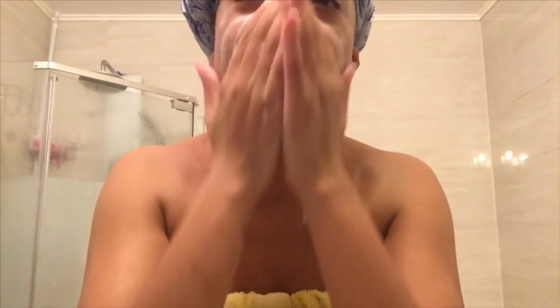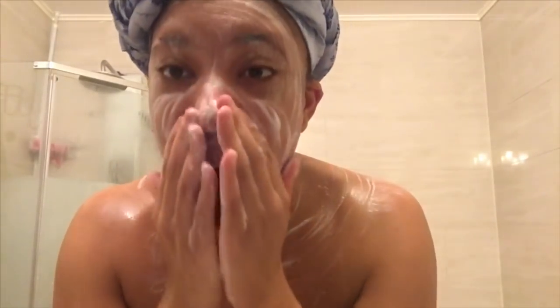So here I'm rewashing my face, and you guys are gonna see me bring the soap all the way down to my neck and back, just because, like I said before, my skin is extremely sensitive, especially my face, chest, and back, to hair products and stuff. I break out very easily, so I always go in with my Proactive again and make sure that I scrub my neck and back just to make sure that I don't get any gross breakouts.